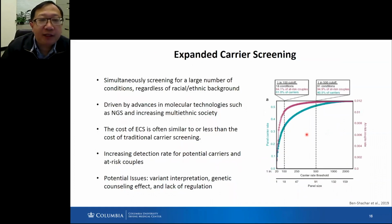In recent years, another test has been offered more and more commonly in the carrier screening field, which is called expanded carrier screening. Compared with traditional carrier screening, expanded carrier screening can simultaneously screen a large number of conditions at the same time. And also, normally they don't pay attention to racial or ethnic background, so they can screen any general population.